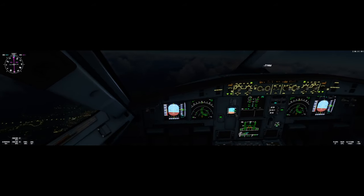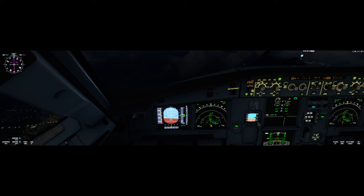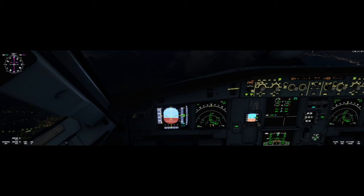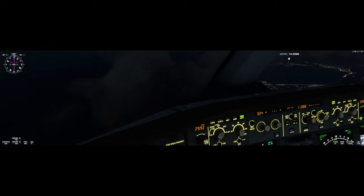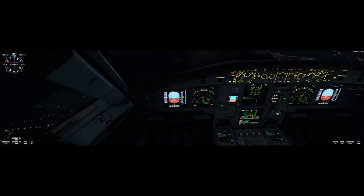Change it now, we have to go around, so we aren't lined up for the ILS, so we'll attempt to do a bit of a circuit. I think we're quite high too. That's pretty manageable. Air New Zealand 6143 heavy, descend and maintain 4,000 feet. Now we'll head down to 4,000 feet. Descend and maintain 4,000 feet, Air New Zealand 6143 heavy.